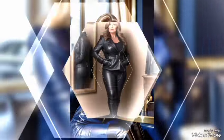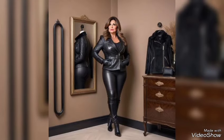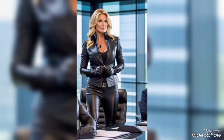So beautiful collection of different type of leather, simple leather, shiny leather, stretchable leather, glossy leather, and so beautiful colors of leather. Overall ideas latest and trendy.